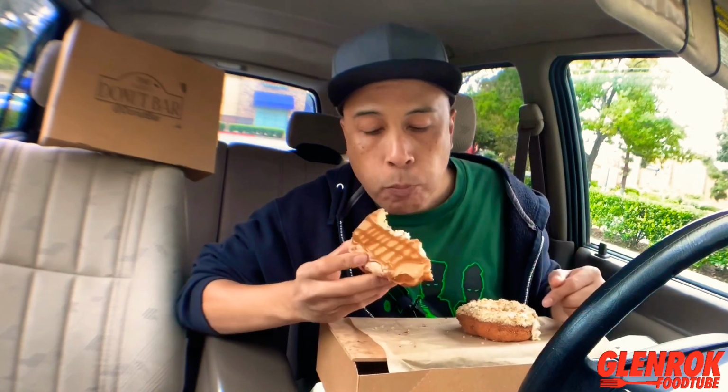In my world, donuts are essential. All right. Gonna go for the cake donut now, the apple crumb, and it is crumbly.